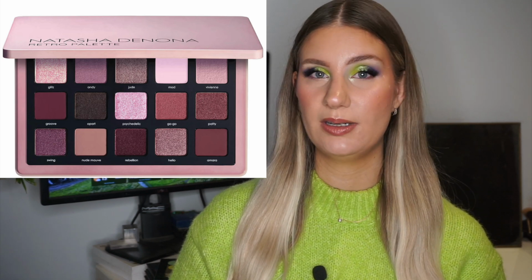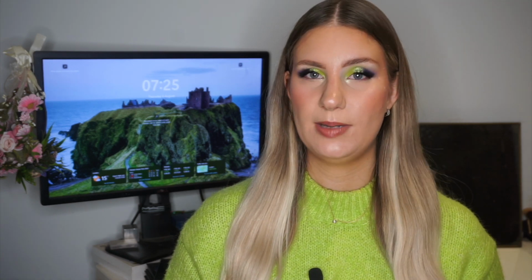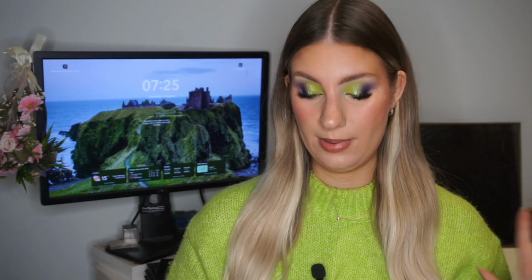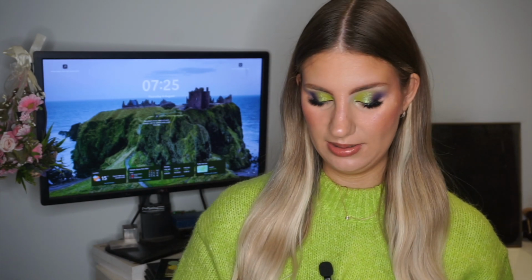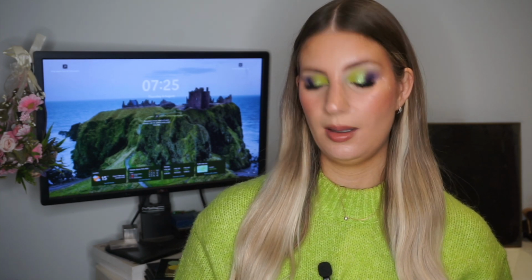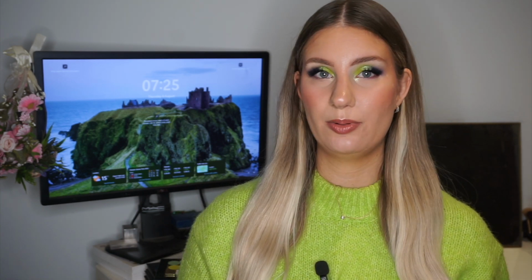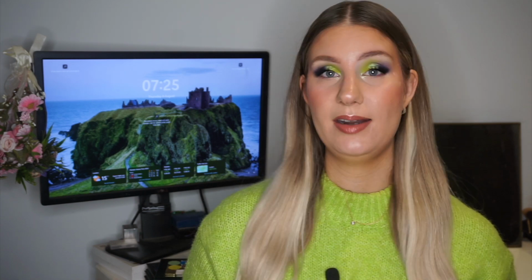So for what I'm into right now, this is a perfect type of palette for me, so it is on the list again. I do also have one of her big size palettes, the full size 15-pan palettes, on the list too, and this is another one that is very, very high up there. This is probably the palette that I'm most intrigued to pick up next. I think that's definitely the one I would want to pick up next if I do pick up another Natasha Denona palette, and that is the Trio Chrome palette.